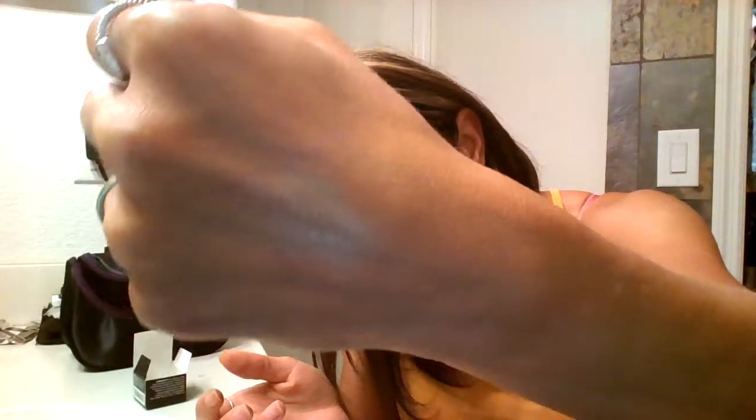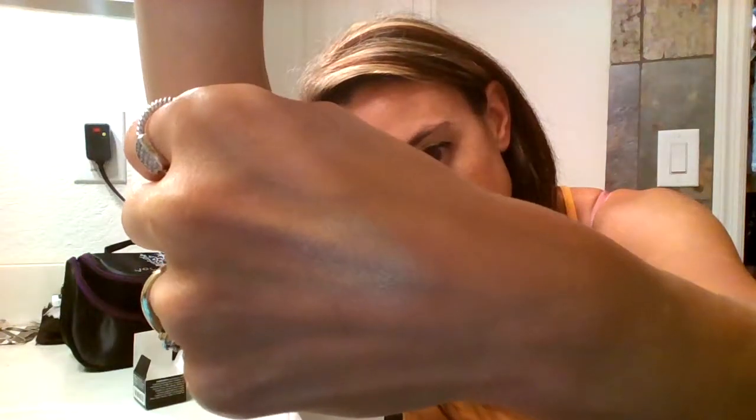I'll put a little bit on my finger, show you guys on my hand. You can see. Well, it's kind of hard to see. But it's like a green color. It's really pretty. It's like a seafoam green. And let's see if I can get the light better. No, not really. There you go. Kind of see it a little better. But it's a really pretty seafoam green. You can see it right there.